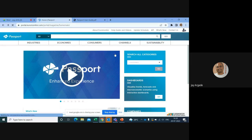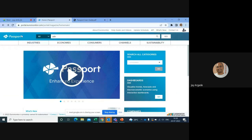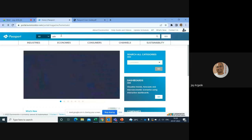This is one way of exploring the data, where we can type anything, say GDP, or anything, and I'll get the data. This is a raw way of doing research on Passport. I'm just removing that.